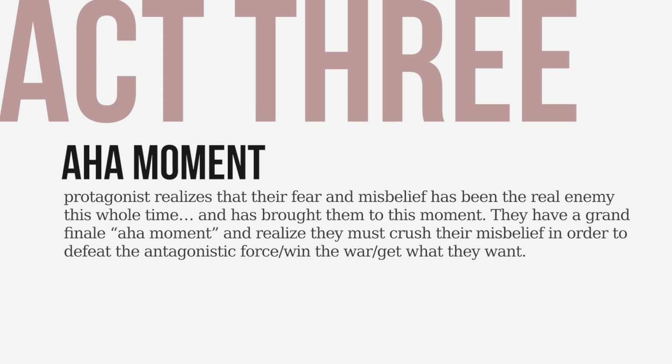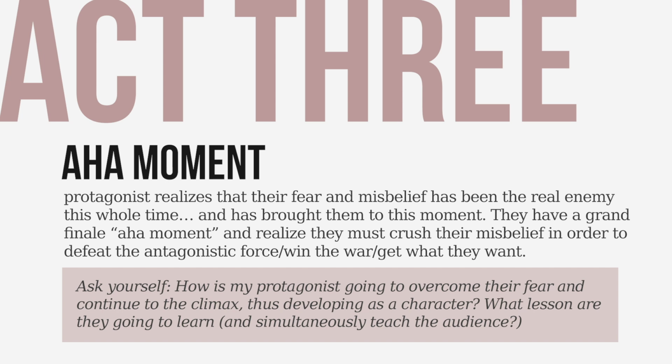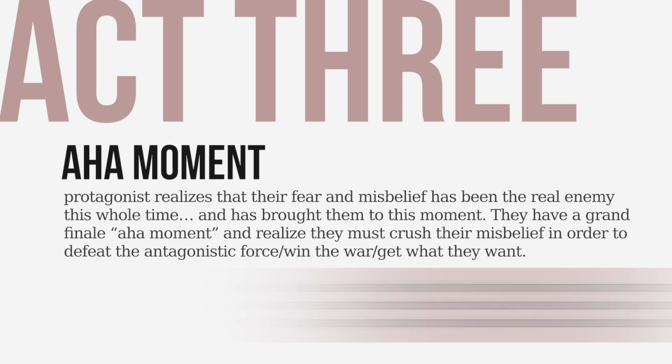They have a grand finale aha moment and realize they must crush their misbelief in order to defeat the antagonistic force, win the war, get what they want. Ask yourself, how is my protagonist going to overcome their fear and continue to the climax, thus developing as a character? What lesson are they going to learn and simultaneously teach the audience?